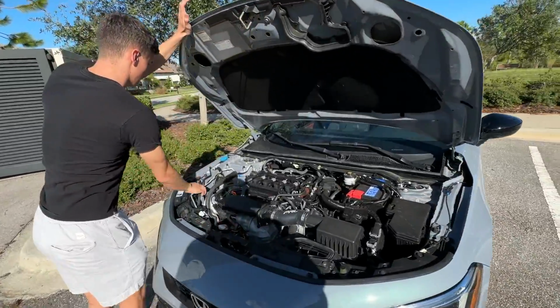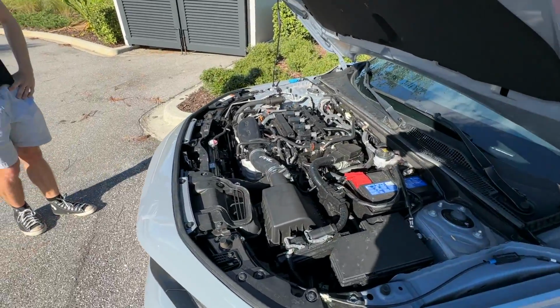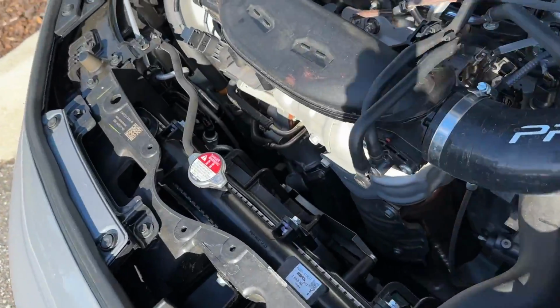This is so clean. I was just telling Cory, I never ever see 11th gen Sis in the Tampa area. I never ever see them. Love the color as well. Right when Cory showed me this the first time, I noticed how much more space there is in here. There is a ton of room.